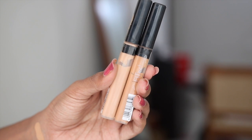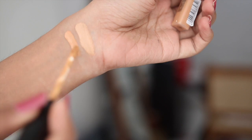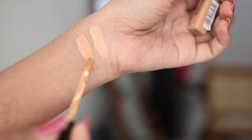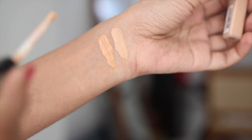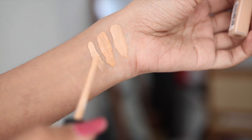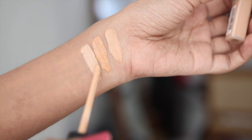Now the next in my list is the Maybelline Fit Me Concealer. But if you're someone like me who has a medium skin tone and you can only get hold of the medium 25 shade, which looks pretty grey or ashy on your under eyes, now the solution for this problem is that you pick a concealer which is slightly darker than your skin tone. So I picked up this shade called 40 Caramel.